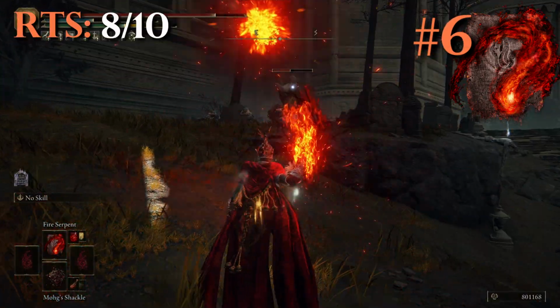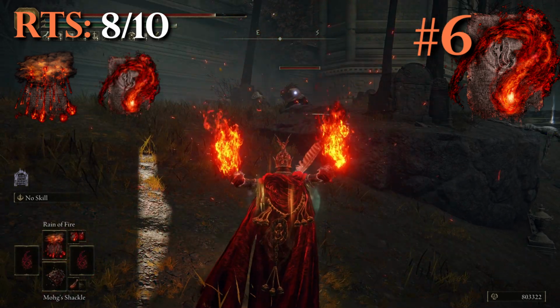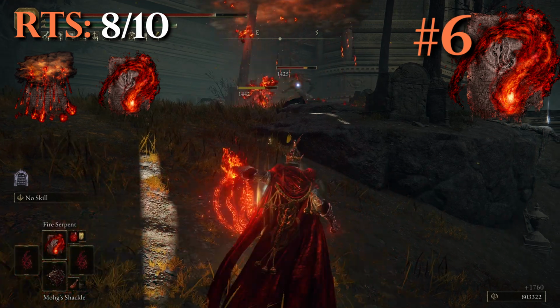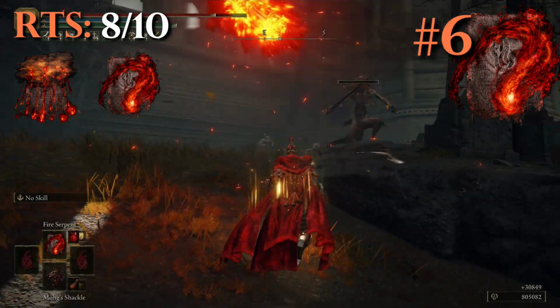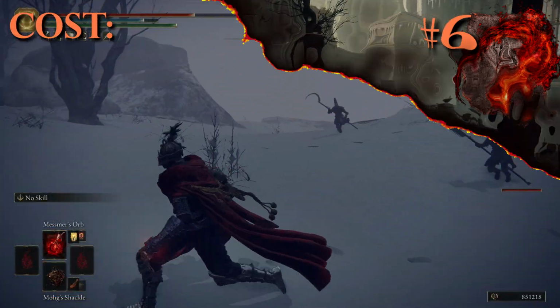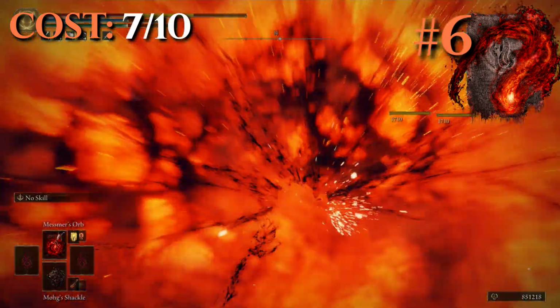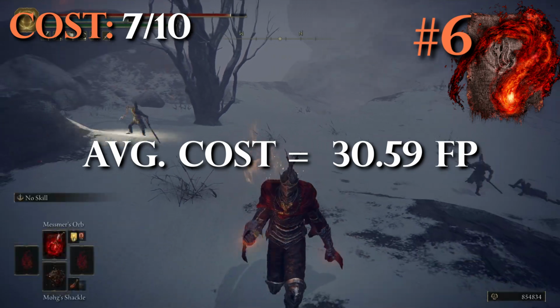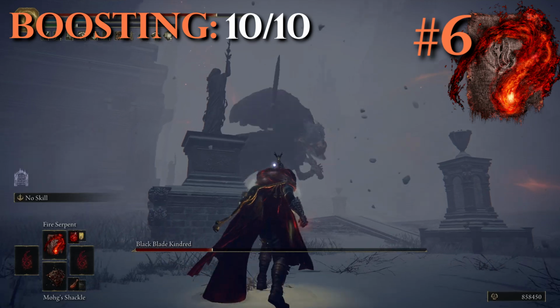RTS, 8 out of 10. Both Rain of Fire and Fire Serpent have some nice traits here. The range and coverage of Rain of Fire is very good, and Fire Serpent's tracking is well above average, making quick casting it another solid tactical option. Cost, 7 out of 10. The average cost per cast is 30.59 FP, with Mesmer's Orb requiring 2 spell slots. Boosting, 10 out of 10.